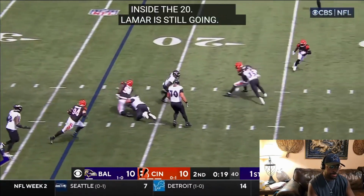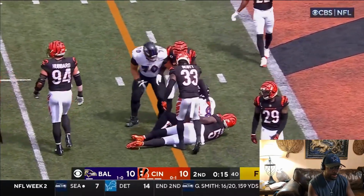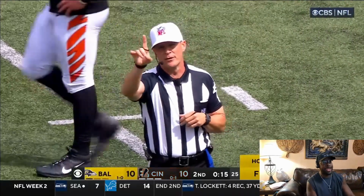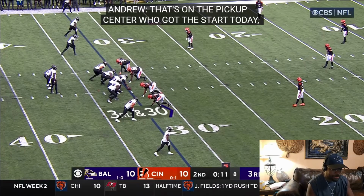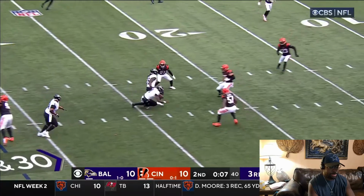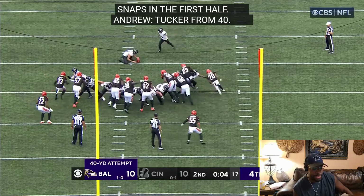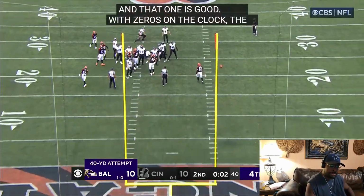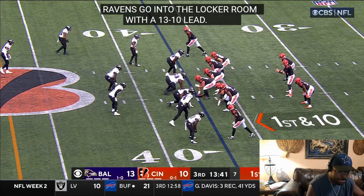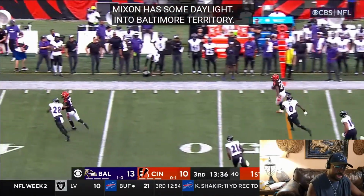Jackson's going to run it right up the middle, inside the 20, to the 4-yard line, but another flag for holding. Dang, y'all gotta stop holding. Y'all keep going farther back. Third and 30, and Lamar will just run it himself, following the block of Edwards, and Jackson falls up ahead. I'm surprised to see Lamar not trying to take no hits. He really wants to pass the ball mostly. He don't want to run unless he really has to. Old Lamar would have tried to get all that back.